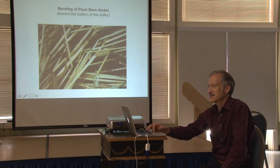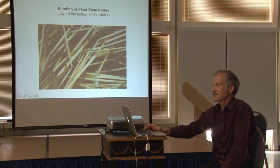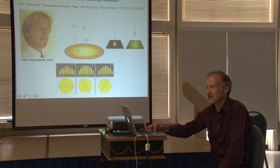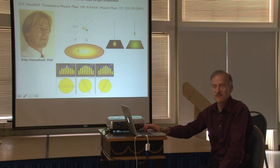So here's the bending of plant stem nodes towards the bottom of the stalks. And this fellow, who's a PhD, Ilcho Hasselhoff, a Dutch gentleman, decided to measure just how stretched they are, and he found that the ones right in the center of the circles were stretched more than the ones towards the perimeter. He figured that the source of energy stretching them must be a specific distance away, because if you hang a light bulb above a surface, it's brighter in the middle and less bright towards the edges, since the light is not as intense when it reaches the edge. So he could determine exactly what that height was. I think it was something like 4 or 5 meters above that circle.